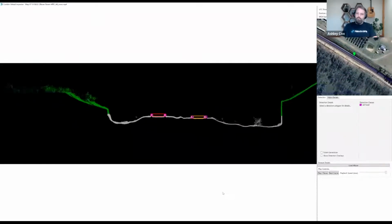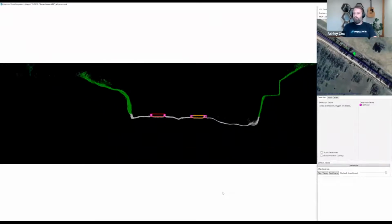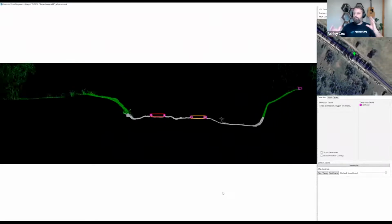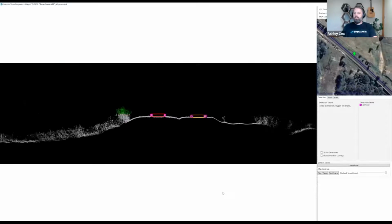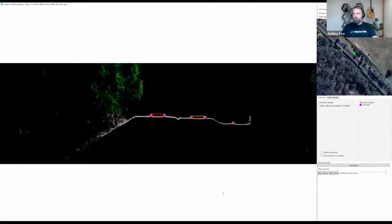And it's not just for vegetation, it's for all sorts of things that could create problems in the railway, the ballast that's sitting underneath, other potential objects as we're passing through the corridor. So being able to rely on the position of the data that we're collecting is the most important thing that we do.